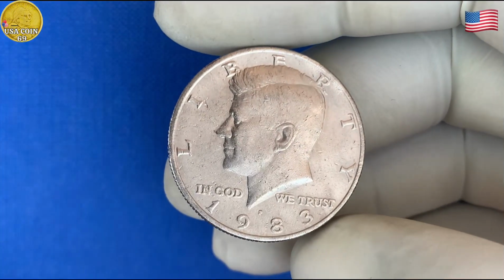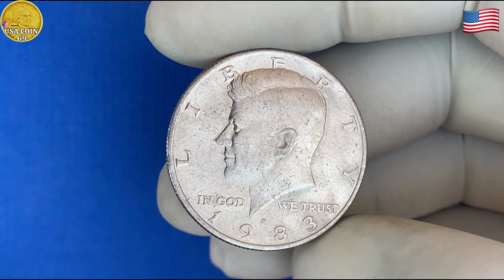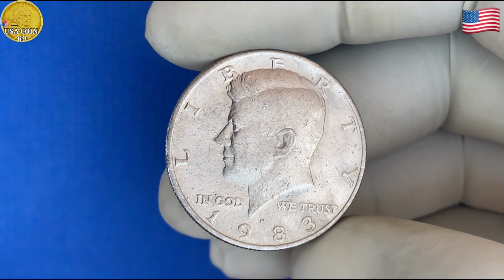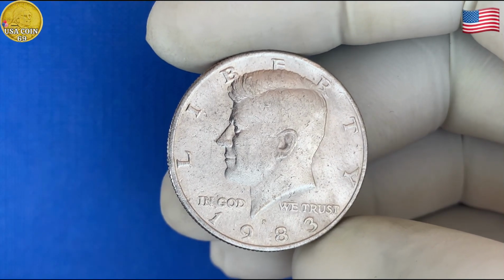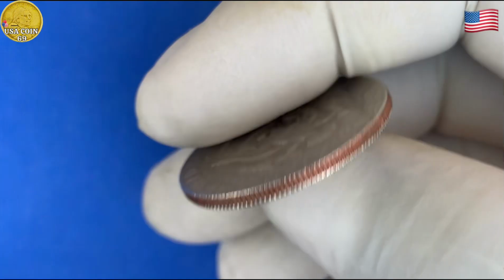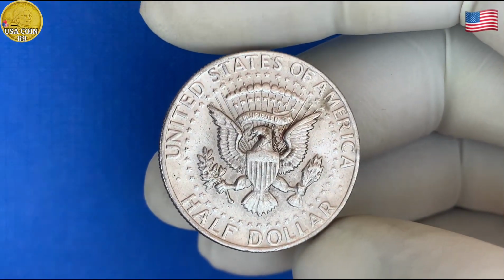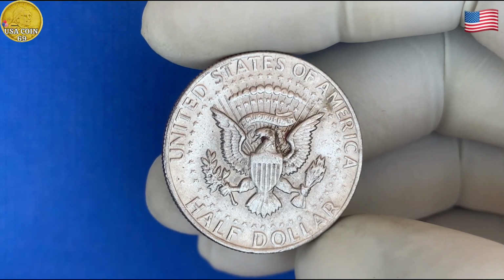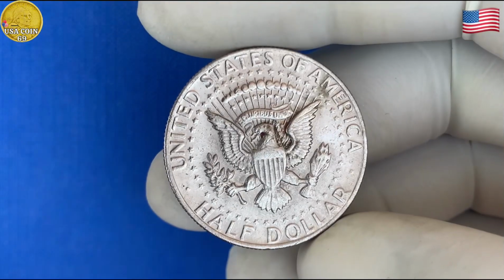In conclusion, the 1983 Kennedy half-dollar might not be the rarest coin ever produced, but it is one that holds significant appeal for collectors. Its design, historical connection to President Kennedy, and the lasting impact of the Kennedy legacy have made it an enduring symbol of American pride. Whether you're a seasoned collector or someone just starting your journey in numismatics, this coin is a piece of history worth paying attention to. And who knows, you might just stumble upon a flawless example that could be worth a small fortune.